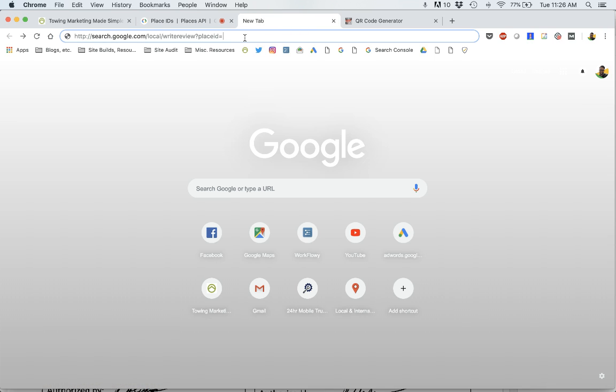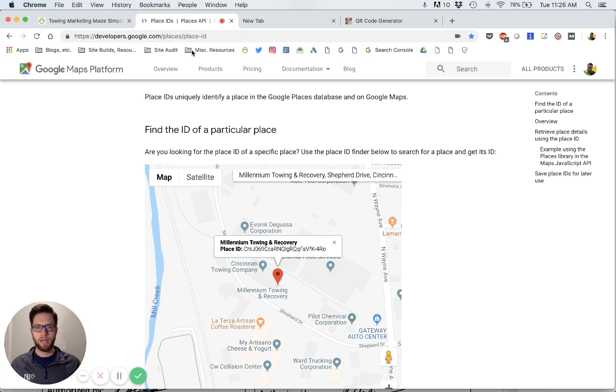So here in my other tab, I've got that pre-populated in here. And this is also in the blog. So go to that, take that text, copy and paste it into a new browser. It's a little lengthy to read off, but basically we have the beginnings of the URL in there for leaving a review.